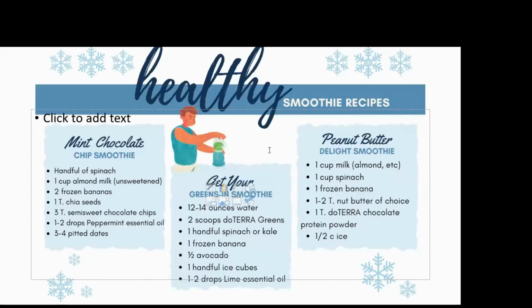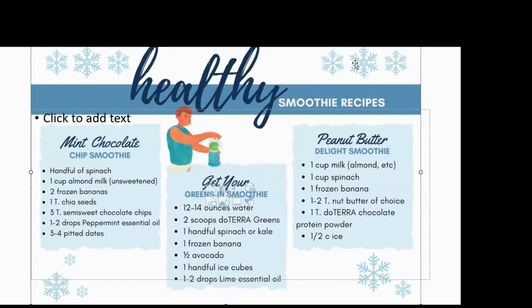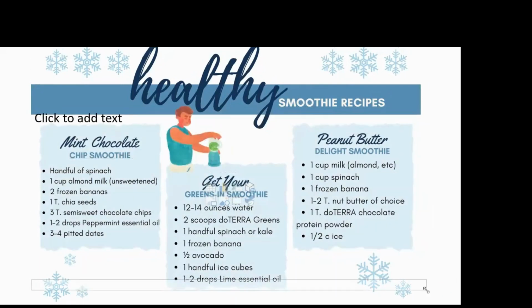This is one of my favorite. This is some of my favorite recipes. So grab a screenshot really quick of this one. I'm trying to get rid of that thing. There we go. That's better.